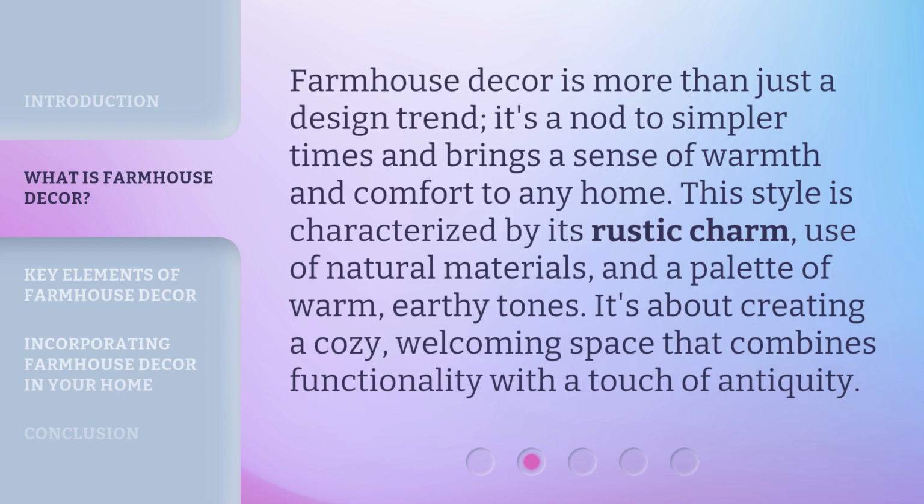Farmhouse decor is more than just a design trend. It's a nod to simpler times and brings a sense of warmth and comfort to any home. This style is characterized by its rustic charm, use of natural materials, and a palette of warm, earthy tones. It's about creating a cozy, welcoming space that combines functionality with a touch of antiquity.